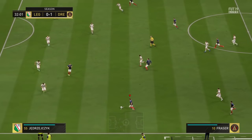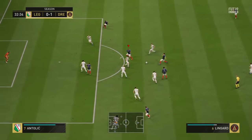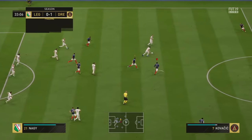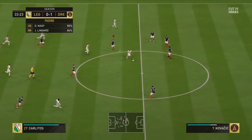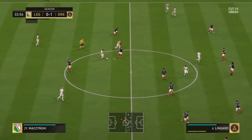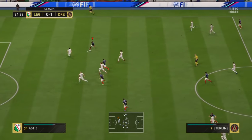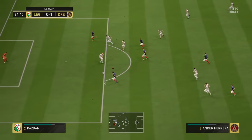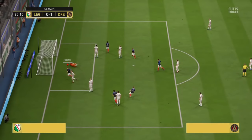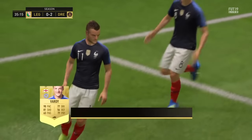Now a chance to get a bit of width into this attack. Kovacic. Ander Herrera. Intercepted the play. Saw the pass coming. Good clearance. Maczynski. Good work, really, to read the intention of the pass. Probing pass from Sterling. And a Herrera. Vardy! It's in! Fine moment for them. They've got a firmer grip on the game now.